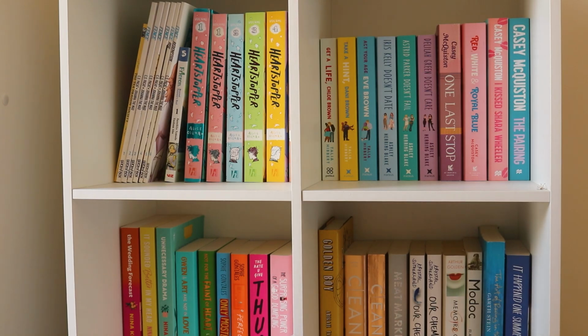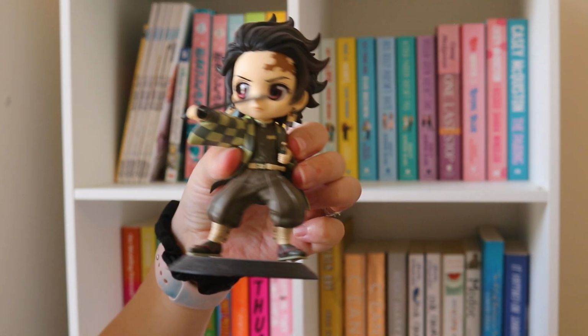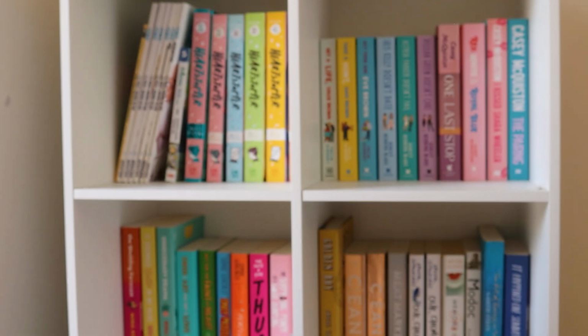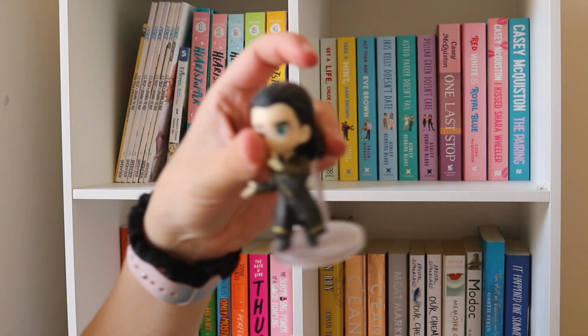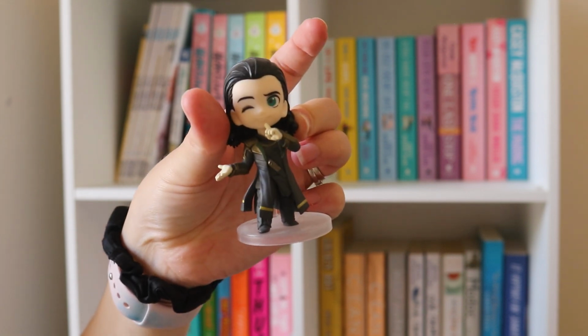Now this is the bookshelf that sits behind me whenever I film, and I'll go through it in a second. But on top, I have little figurines. I've got Tanjiro here from Demon Slayer, and then I've also got little Loki, obviously from Marvel. They're so cute and they sit behind me, so if you've spotted them in the background, power to you.